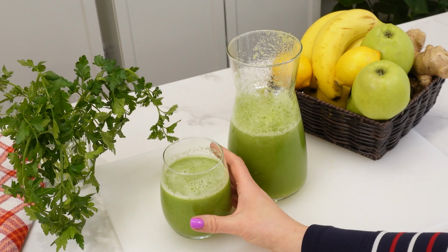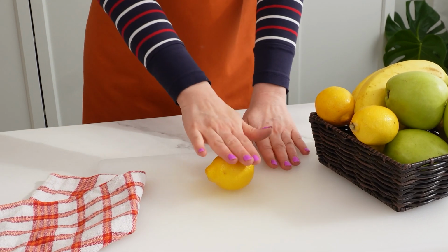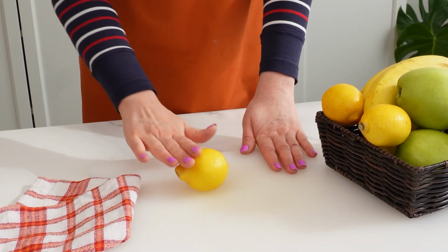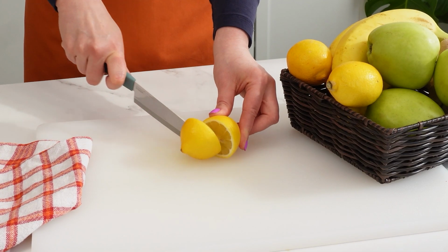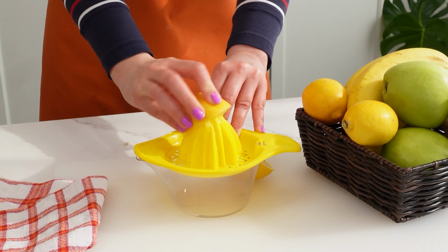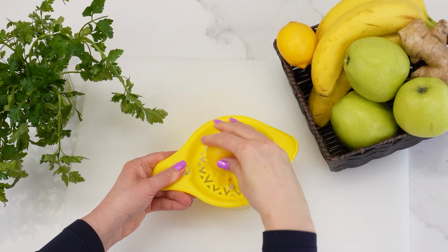Drink it every morning before breakfast, and you'll burn belly fat in a week. Start by taking a lemon and rolling it on the counter. This helps release more juice. Cut it in half and squeeze out the juice using a juicer. Lemons are rich in vitamin C, aid digestion, and help cleanse the body.